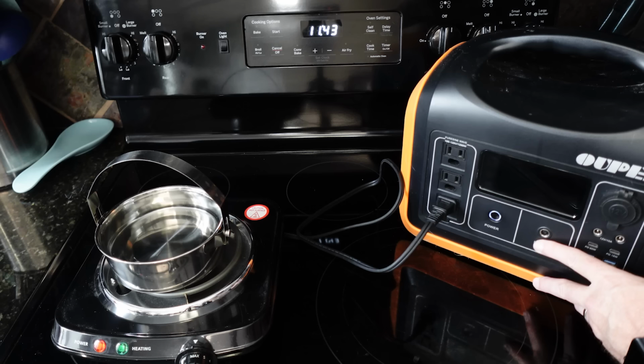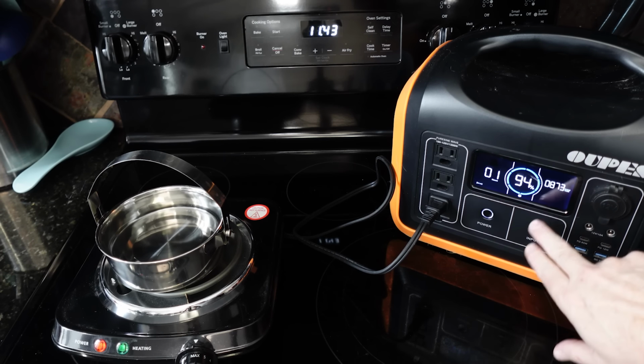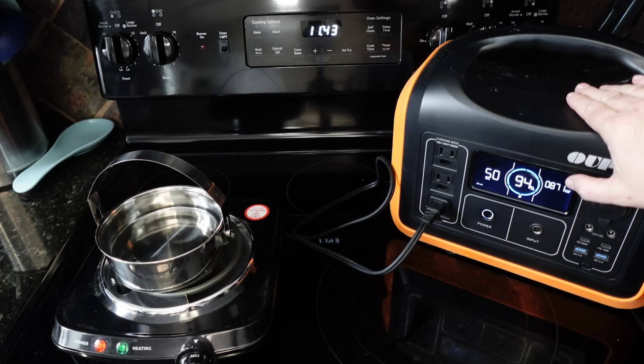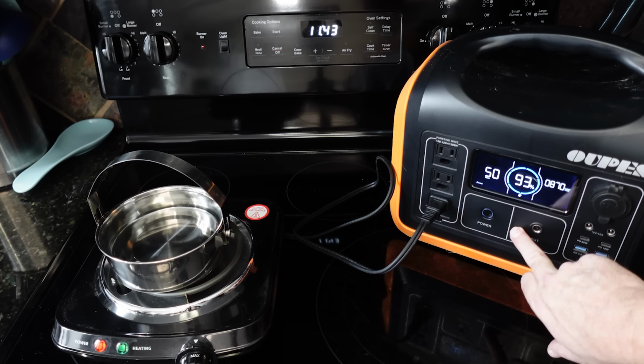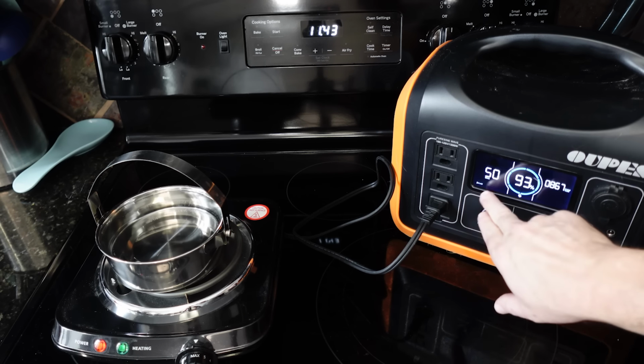So while this will work and you will be able to do it a time or two, you will not be able to use that generator or that battery for much else in an emergency situation. So it's not the most efficient method. You're going to use most of that energy that could be used to power cell phones and other smaller devices and make that battery last.